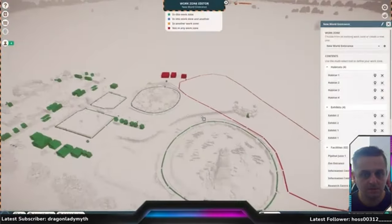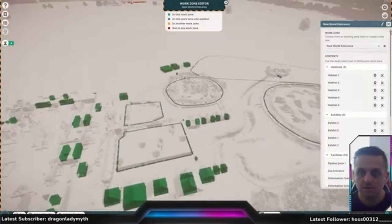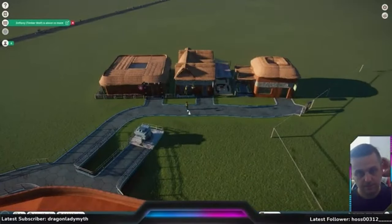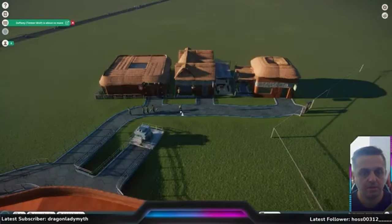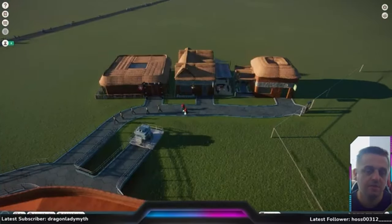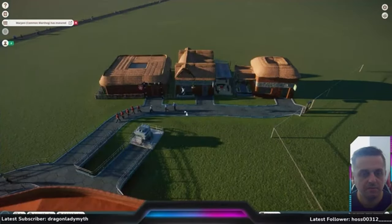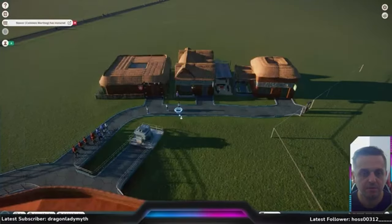New world. Okay, that's all those added. I think we actually need to add some more staff as well, because our staff are running a bit on the short side now. So let's add 3, 4, 5 of those. Let's do 5 more keepers. 2, 3, 4, 5. Let's do 5 more mechanics, because a lot of things seem to be breaking down. Do 3 more security. 5 more vets. And because we're playing this in sandbox mode, we don't have to worry too much about the costs of people.